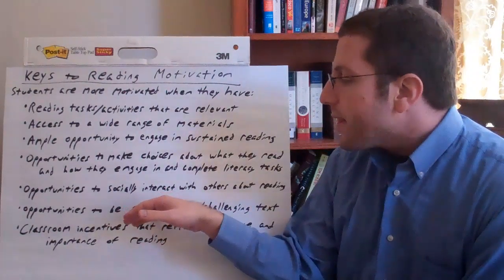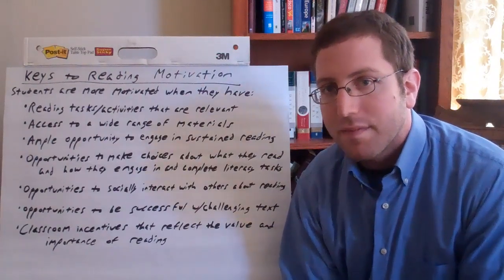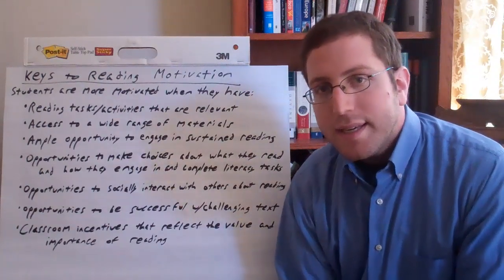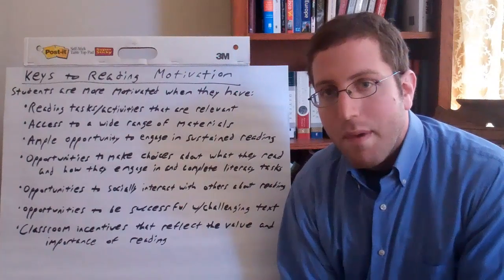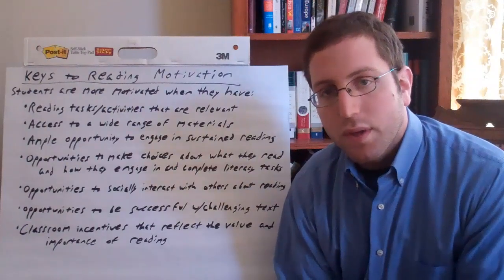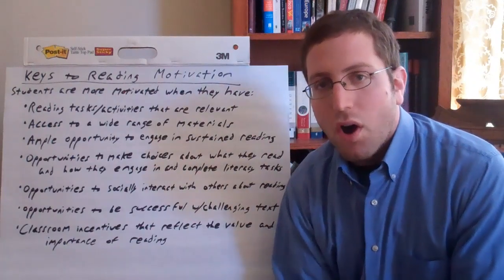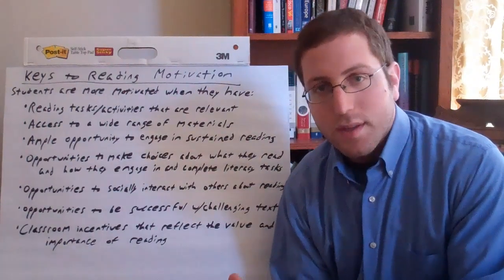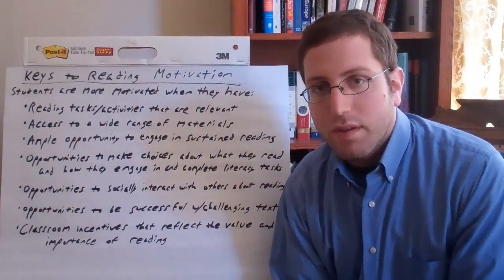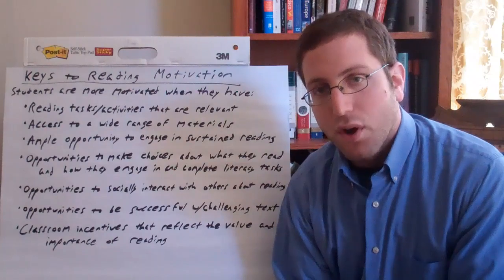Students are more motivated when they have opportunities to be successful with challenging texts. This makes them feel competent, it makes them feel very skilled, and it makes them want to try harder. Often with books we'll label them easy, medium, hard, or we'll have different stickers with different colors that indicate how hard they are. The suggestion here is to label books as hard, harder, and hardest, so that even the easy books are still classified as hard. You make all students feel like they're engaging with difficult texts and successful, and then it's going to make them more motivated to keep pushing themselves harder.